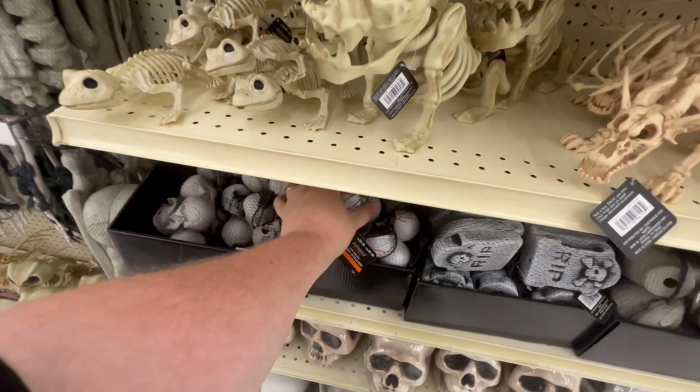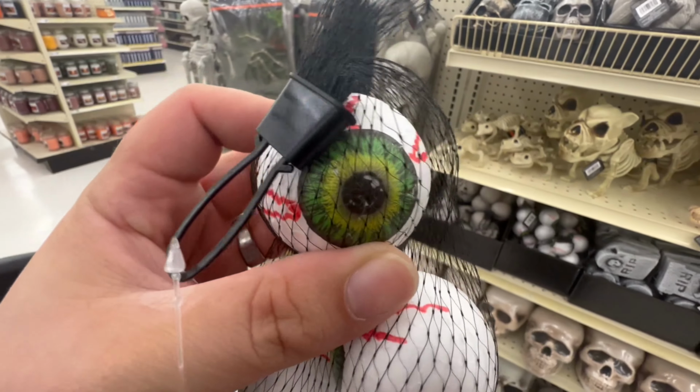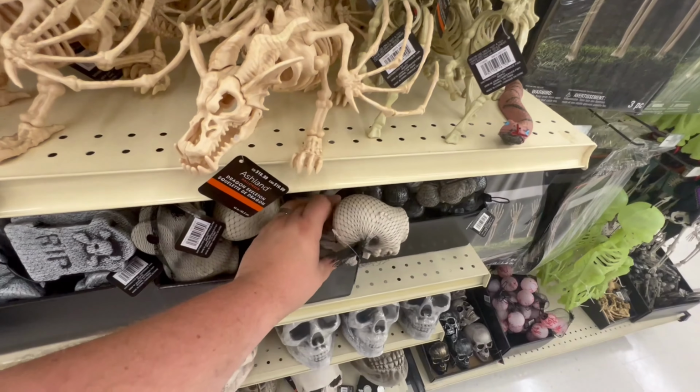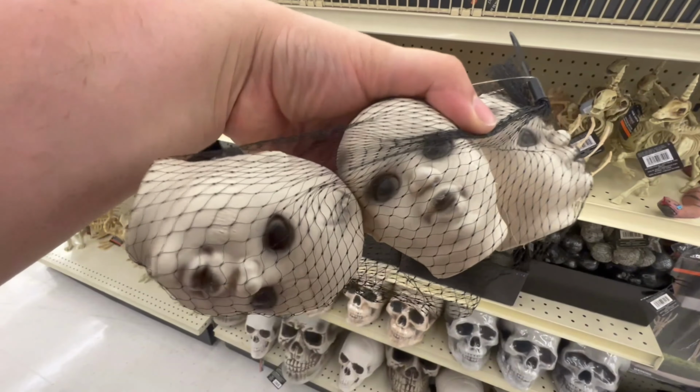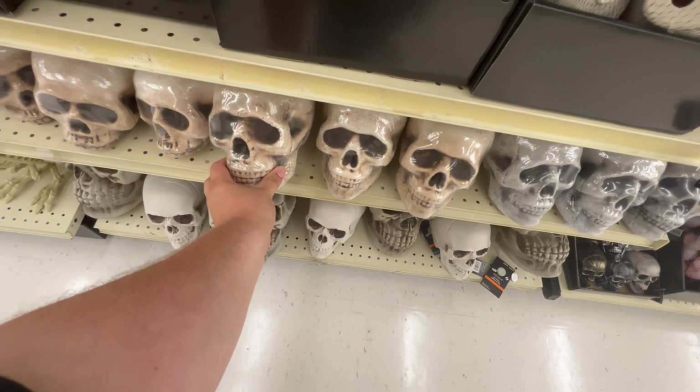Here's some more eyeballs right here. These ones are like foam. Those ones were plastic and hollow. These ones are foam. Still very detailed. They're green like my eyes. These are baby heads or something, like doll heads. That is super creepy. Plenty of skulls here. These are super awesome, and they're foam.